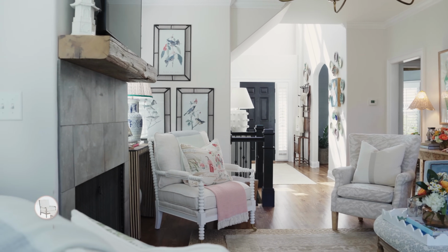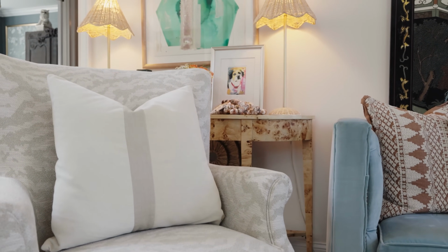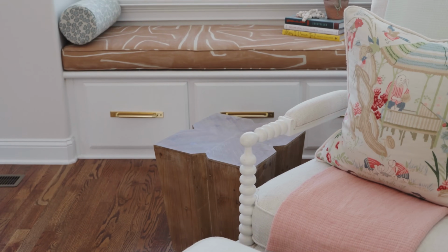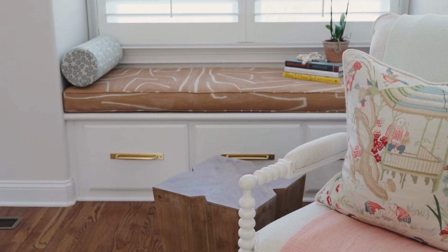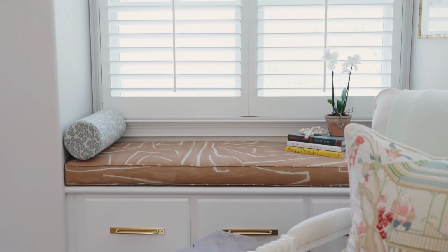Yeah. I think ottomans, when you can use them, are really convenient. I've got a couple in here, especially when you're dealing with a smaller space. If you have a large group of people, kiddos can pile up on the ottoman, and then you can still use them to put your feet up. But that even gives you a couple more seats if you need them.